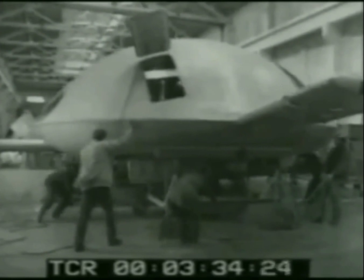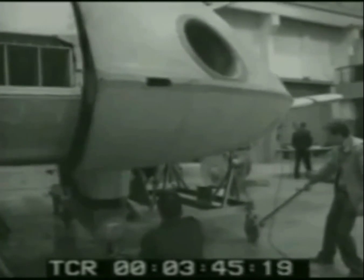Maybe this looks more like a scene from a Hollywood backlot, making props for a B-grade sci-fi epic. But here in the Saratov Aeronautical Factory, southeast of Moscow, Russian designers are toiling away on this weird-looking alien craft that until now has been a well-kept aviation secret.